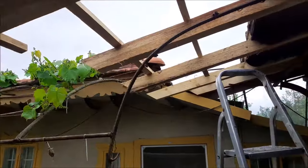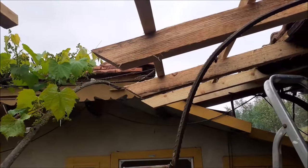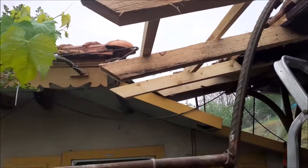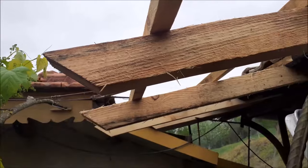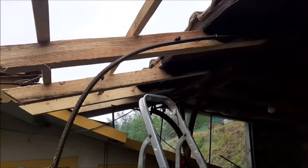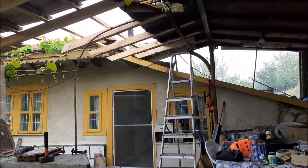But I've got to adjust this bit here simply because I did those 45 degree angles thinking it would look neater, but totally forgot that I've got to put guttering on this. So if I did it, the guttering would be like that, so it would all spill out. So I've got to just unscrew all these, turn them over, screw them back up again, so that I can put the guttering on. Tragedy.